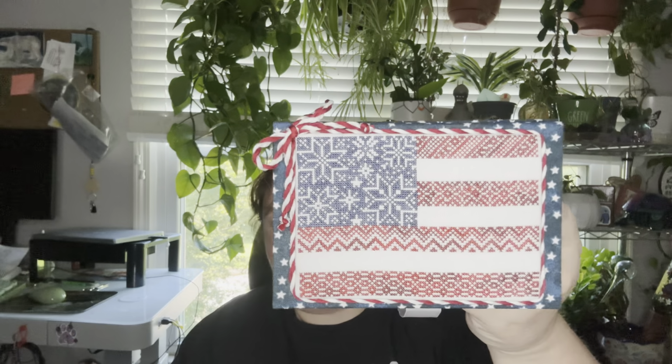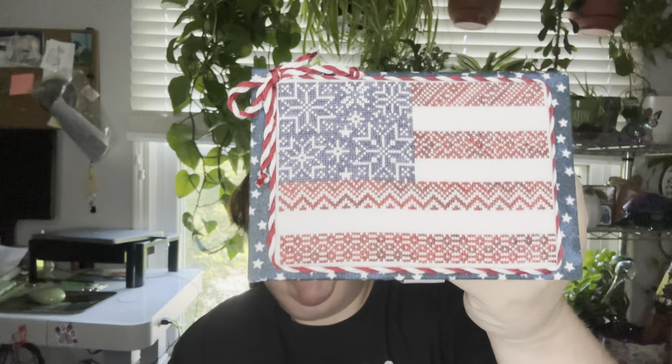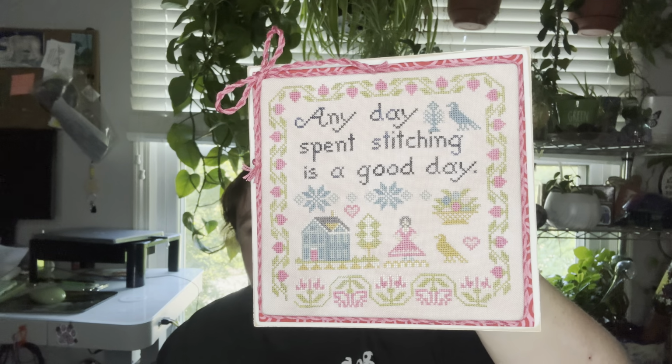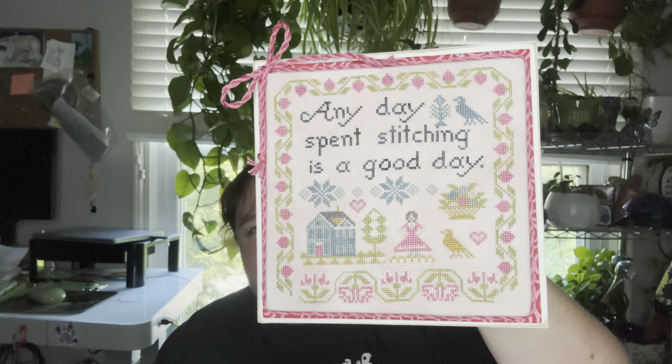I made this little cording. I didn't do a very good job. I'm no Vanna, but it's finished and I still really like it. Another finish, this is from Lila Studios. This is Stitching Verses, or Verses for Stitches, something like that. Any day spent stitching is a good day.